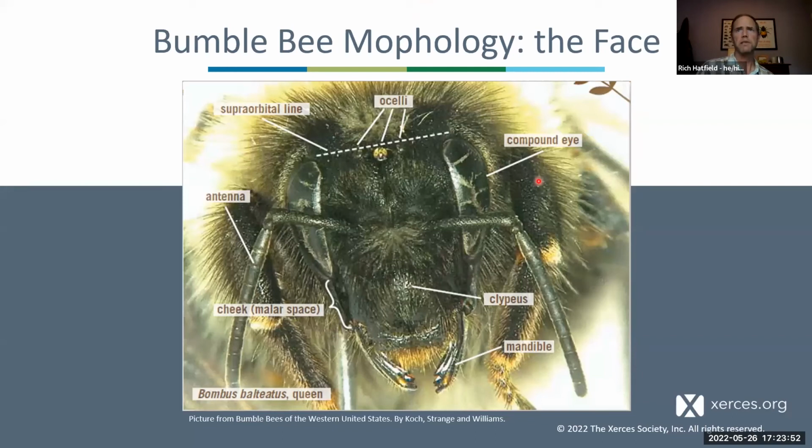Some of the things that we'll be talking about tonight will be the cheek or the malar space on the bee, where we're looking at the ratio of the length of this space to the width of this space, and this will be important. There are some species for which we look at the length of the different segments on the flagellomeres. So these segments of the antennae after the ball.